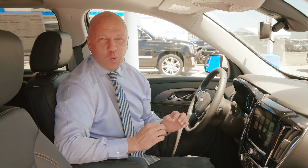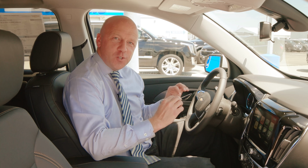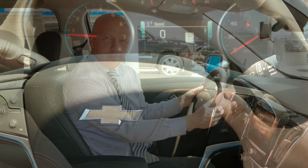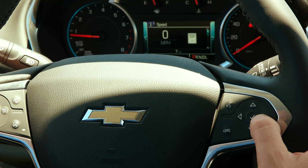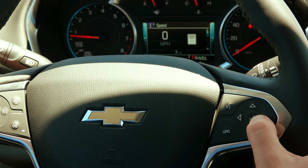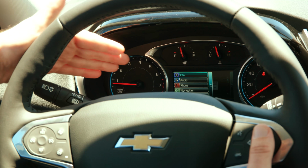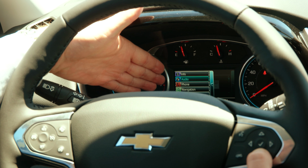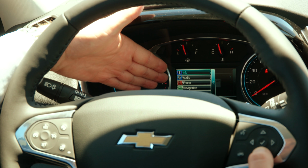We are super excited about the steering wheel controls, and here's why. Chevrolet has managed to put your tech features, your safety features, and your convenience features all right here. This push pad, what this does is bring over the fully functional touchscreen menu right here to my heads-up display. Simply push the left button here. That brings up your touchscreen menu here. And I use the up and down buttons, and that allows me to rotate through the same touchscreen menu, but right here in my heads-up display.